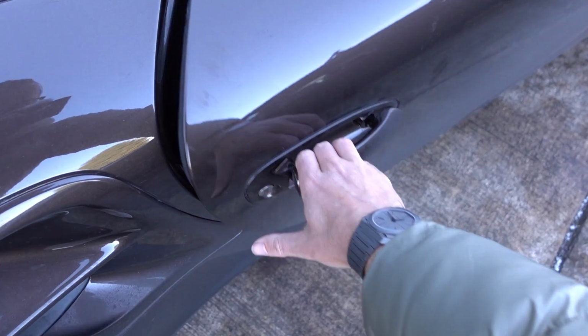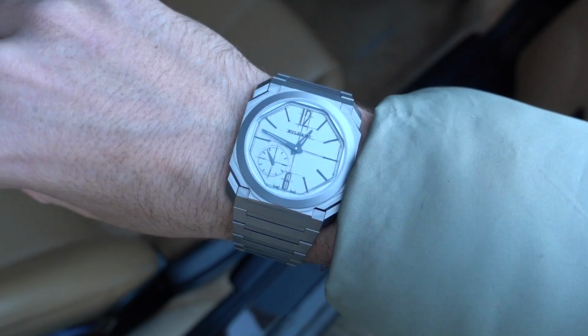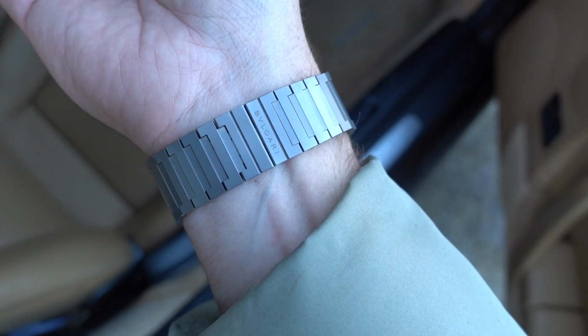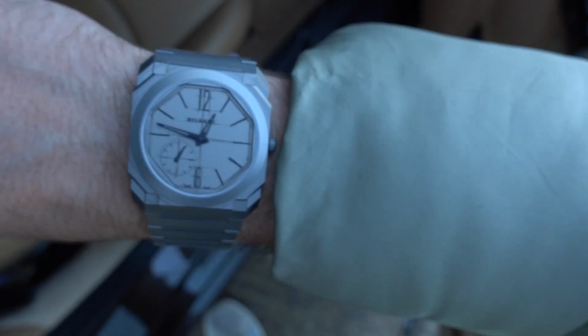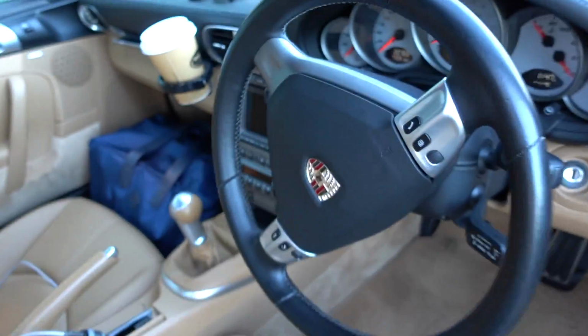See you then. On the wrist today then, before we get going, we've got the Bulgari Octo Finissimo Sketch. This is titanium, and you actually need to put one of these on and try it to believe it. It literally feels like you're wearing a piece of paper. It's 6mm thin. Anyway, there's going to be a Watch Talk episode on that coming very soon. For now, let's go for a drive.